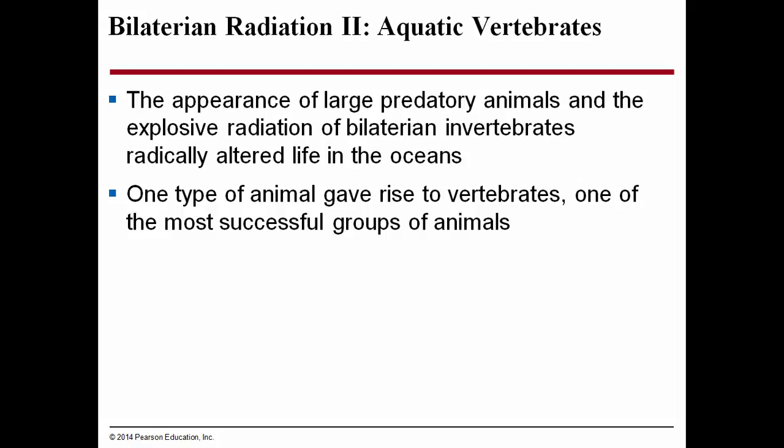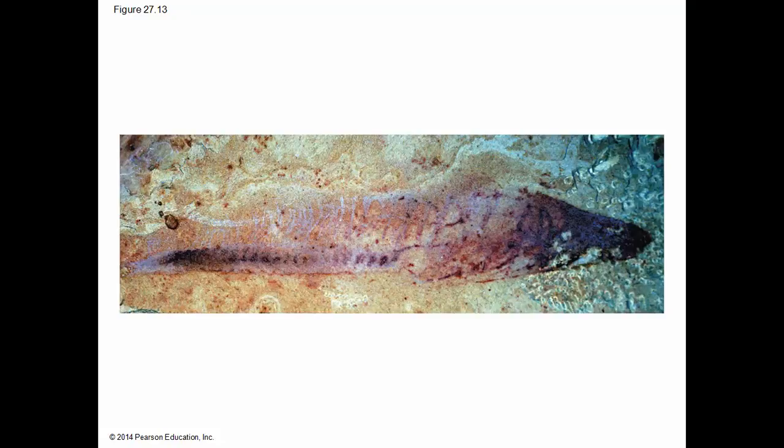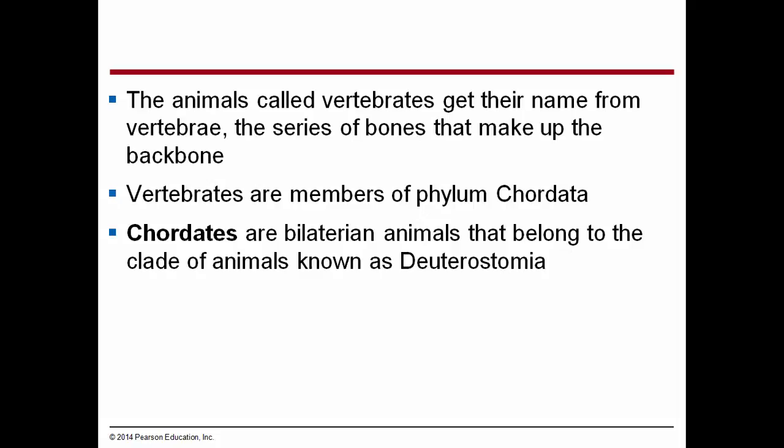This is a primitive chordate that probably gave rise to the vertebrates. Its name is Myllokunmingia. It is a 530 million year old chordate. The animals called vertebrates get their name from the vertebrae, a series of bones that make up the backbone.